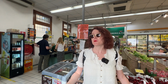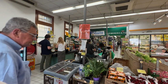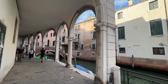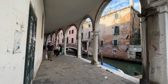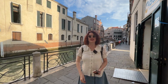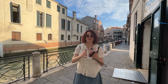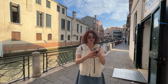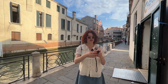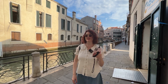So that was our fun supermarket visit. Now on to find some gelato. So I put in my Google Maps gelato. A few came up, more than a few. Let's see which one we're going to. In fact, I'm gonna start this one over. This one looks like it's called La Mela Verde Venezia.